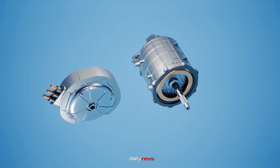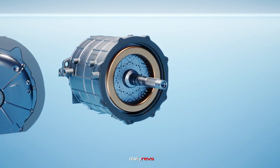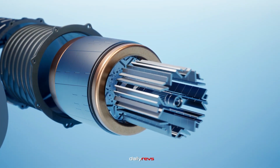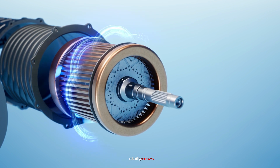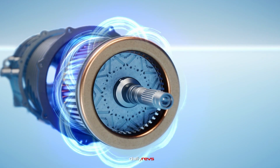Let's explore the remarkable powertrain technology that drives the Mercedes-Benz Vision 111. At its core, this concept vehicle features an innovative axial flux motor developed by electric motor specialist YASA. This motor, known for its exceptional power and efficiency, delivers a motorsport-like performance from a remarkably compact package.